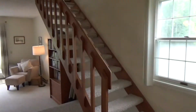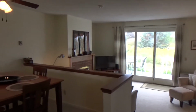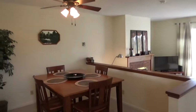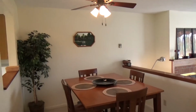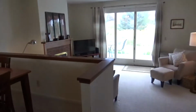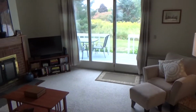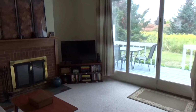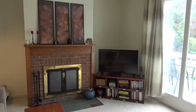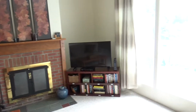We're going to come through here, notice a nice open floor plan. This is one of my favorite developments. I love the fact that you have this dining area with the pass-through going through the kitchen, and then you walk down a couple of steps and you go into the living room area. It gives you a great sense of space and division, even though it's really a nice open area. Of course, you got the fireplace, which is always nice for the winter months.